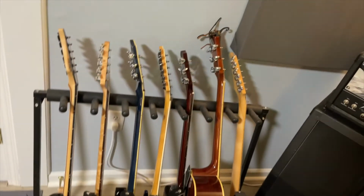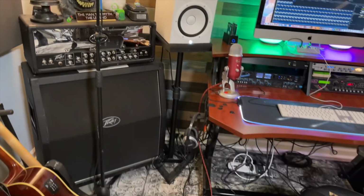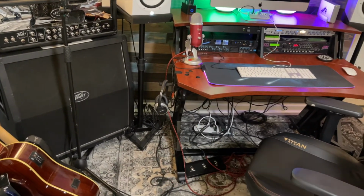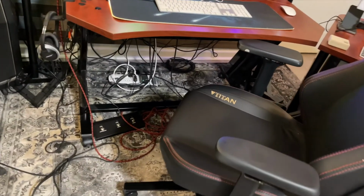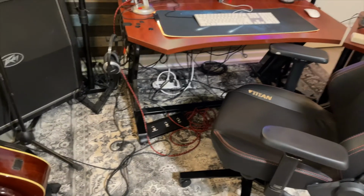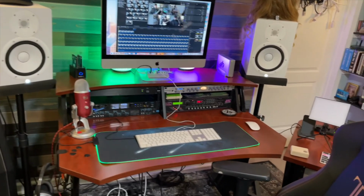This is basically my room. I'll go into more detail on anything you guys want to know about. I got little headphones over there for when I record. All pedals, and I am not great with cable management, as you can see. Sorry, anybody who has OCD, this is probably a nightmare for you, so I'll end it here.